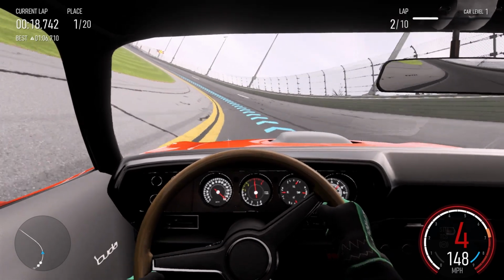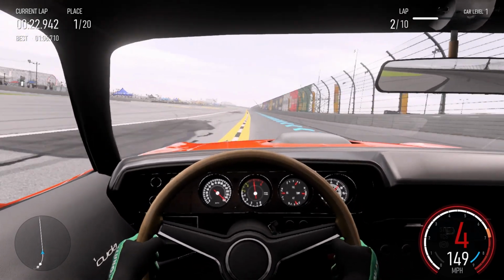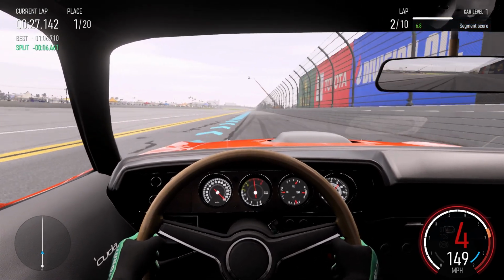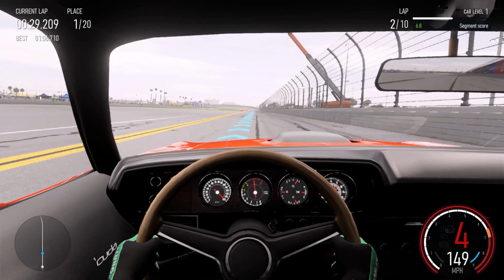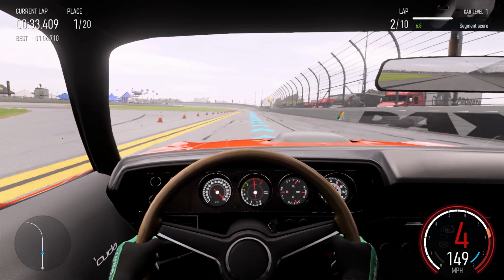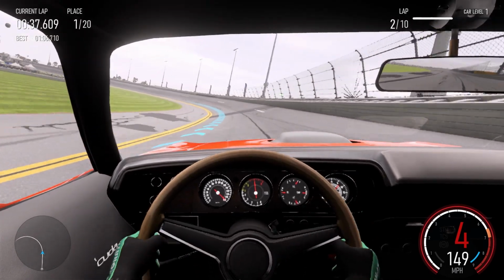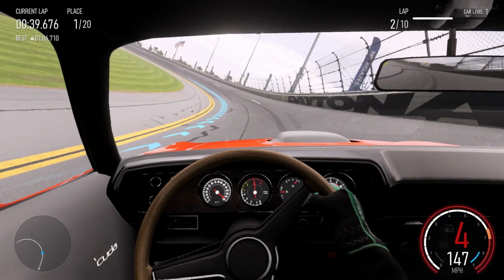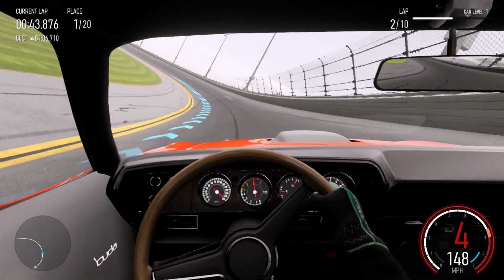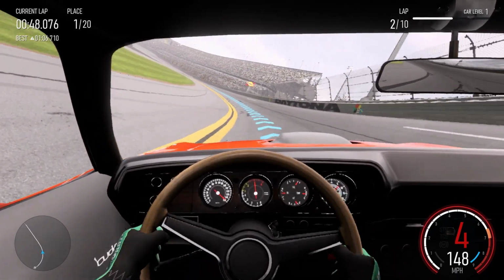Alright, so for the next some odd minutes, I guess 10 minutes-ish, is going to be me kicking ass in the Cuda, not Buddha. Jesus. So off to our left is an airport, and right now, bless his soul, turn 4. Dale Senior turn.